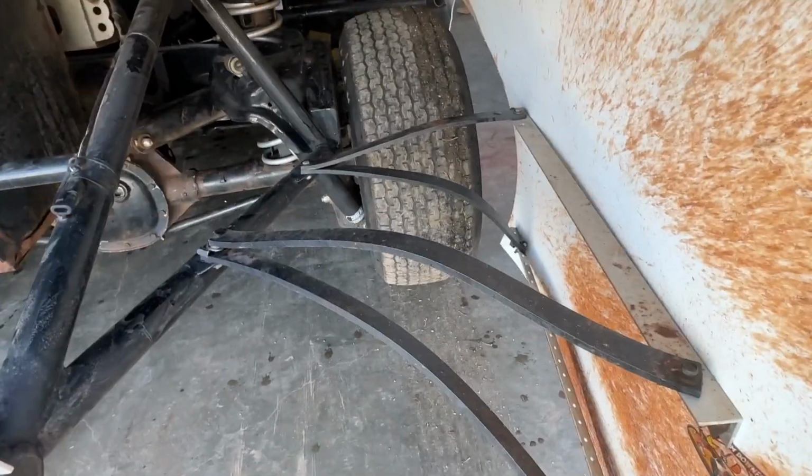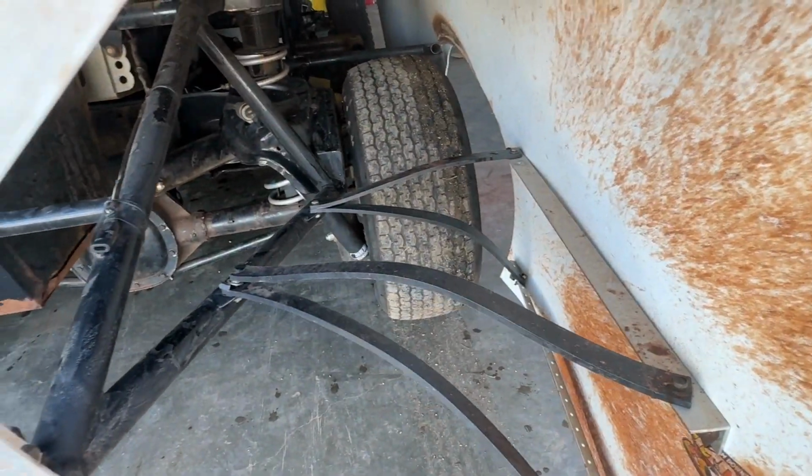My right rear tire, she's pretty much done for. They took samples on that. That's what we got teched.